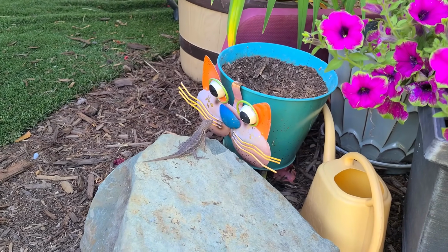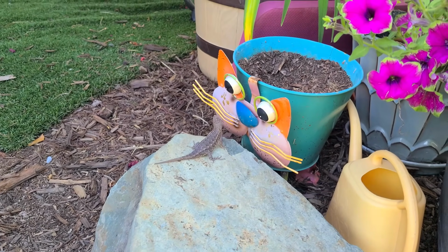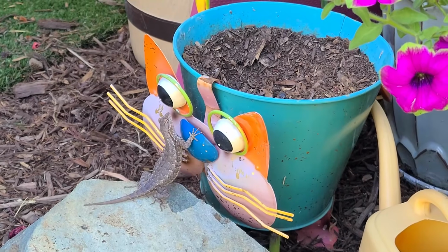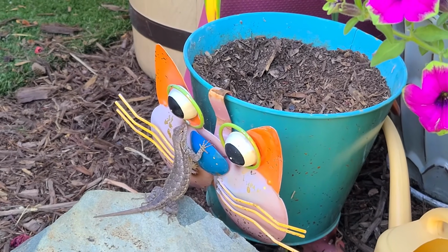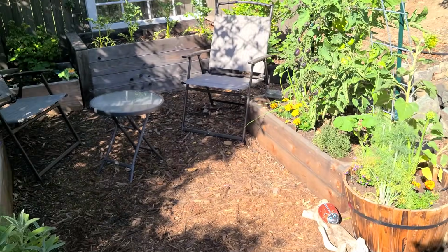It's a standoff of faces. Look at that. What is he doing? Whoa. Hey, cutie. What are you doing? Oh my gosh, that's so adorable. They love me and Mila so much.